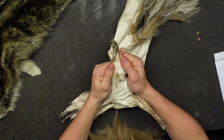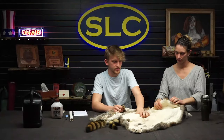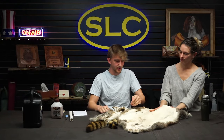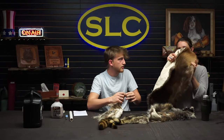I did that beaver this morning. I let him dry last night, and then he was really hard this morning. So we put him on that pole and just went to town. It's pretty soft, pretty nice. He's still damp, still drying. But if I don't work him now, this is why everything smells like vinegar.